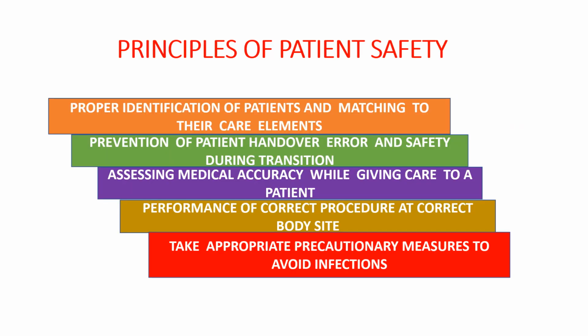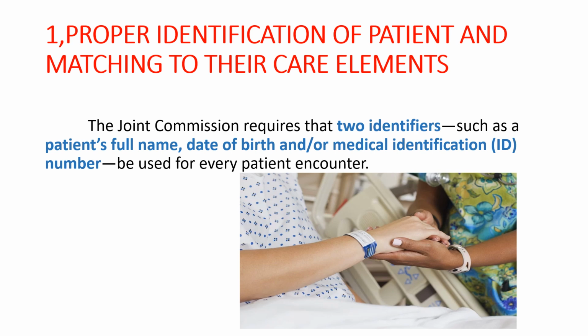Coming to the principles of patient safety, there are five principles. The first is proper identification of patients and matching to their care elements. Second, prevention of patient handover error and safety during transition. Third, assessing medical accuracy while giving care to a patient. Fourth, performance of correct procedure at correct body site. Fifth, take appropriate precautionary measures to avoid infections. Let us see the first one, proper identification of patient and matching to their care elements. Here the Joint Commission requires two identifiers. First, we have to identify with the patient name and either date of birth or unique identification number.